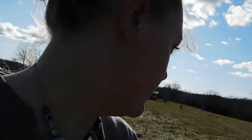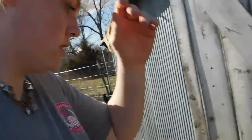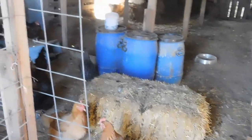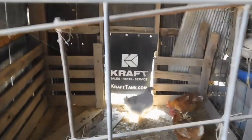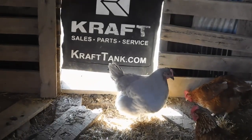I don't remember which one it is. But Kylie named her when we got her. Oh, there's our Dominecker. Oh, right here. So, this gray, this lavender Orpington, her name is Smoke Show. I actually entered her in a chicken contest in the fall at our town's fall festival. And I had a little bandana on her.